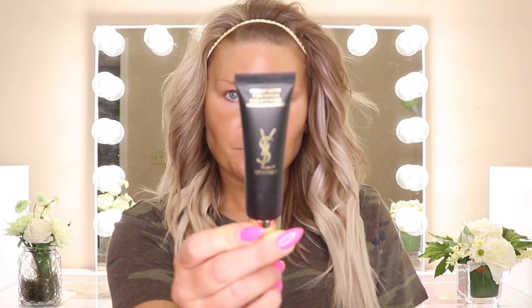So I'm just going to go ahead and get the primer on the face, and then I'll explain to you why I feel like it works really well for me. The primer that I've been loving here lately, it's not the gripping primer, however, y'all know I love that one. This is the new Instant Matte Pore Refiner Primer. It comes in a little, standard gold box from YSL.